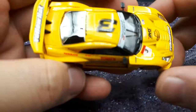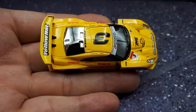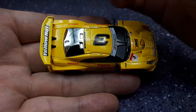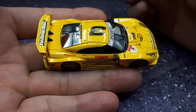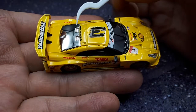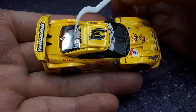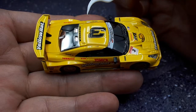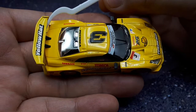Let's take a look here. Let's start on the top, and let's start on that mirror. That is a very, very reflective surface, right? So that's a straight-on mirror. That's some crazy vacuum mirroring. I don't know how they put those mirrors on plastic. I think it's a vacuum process, but I could be wrong. We have the Yellowhat.